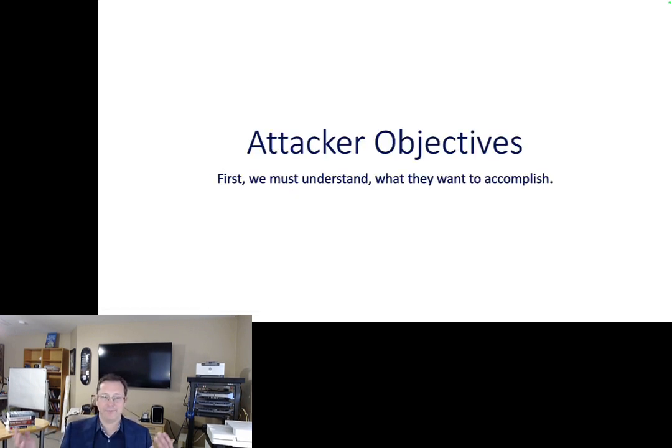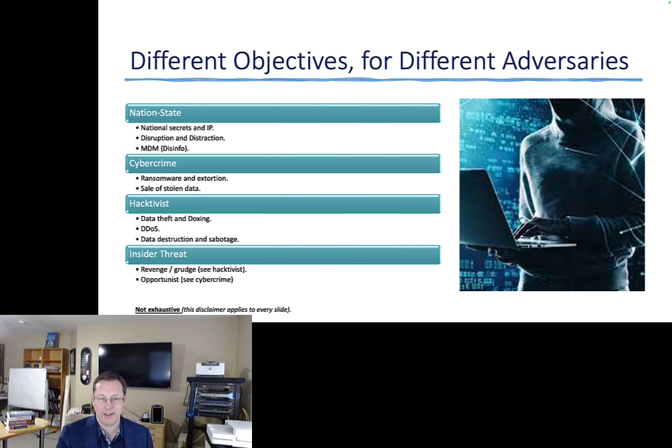So I think the first thing we have to understand before we look at cyber security is attacker objectives. Like, what does the attacker want to accomplish? What is their goal when they attack? Why do that? Well, let's first start with a few different types of adversaries.